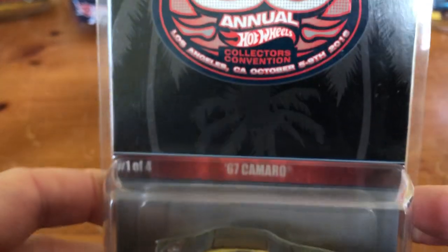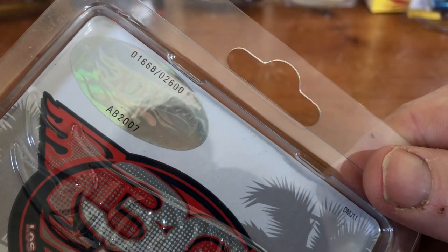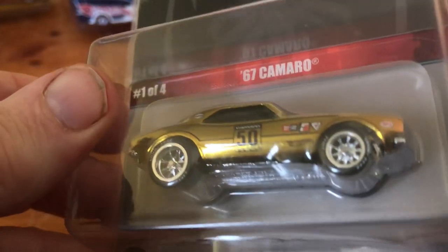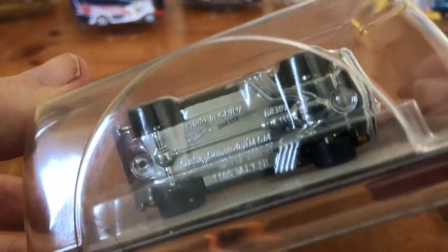'67 Camaro from the 30th convention. 1,968 out of 2600. Kind of like those wheels too. Metal body, metal base. Okay.